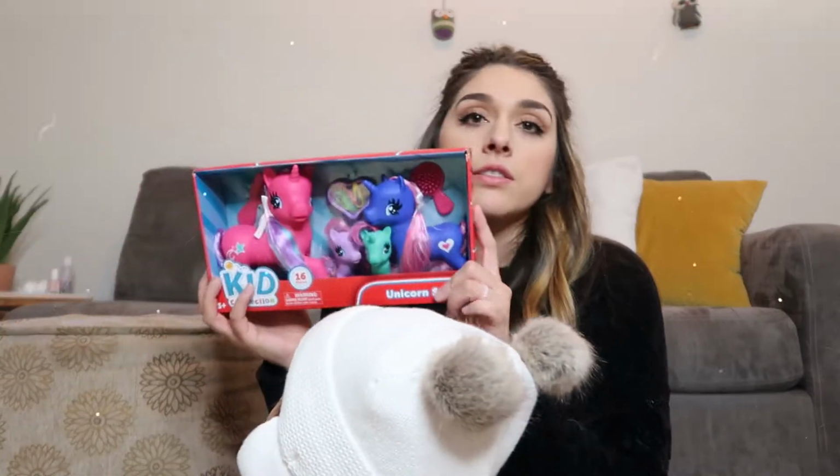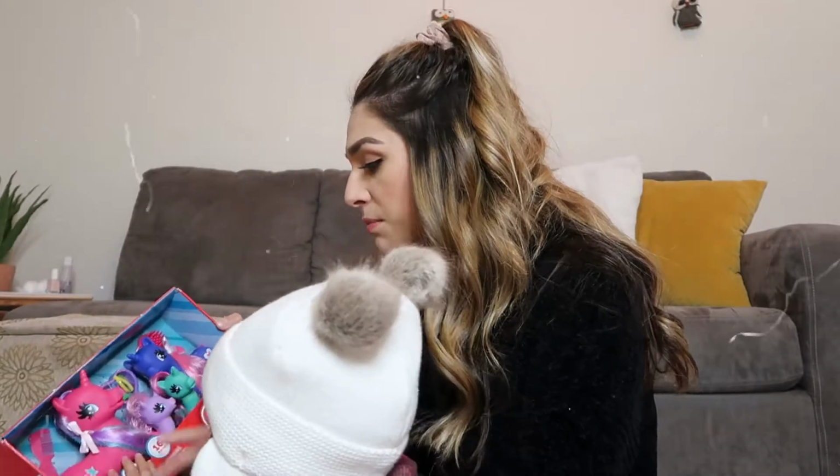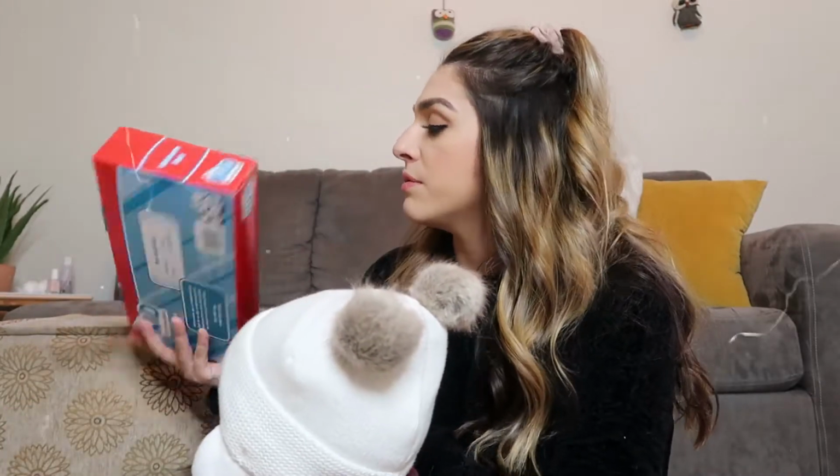The little pool and the cubes, bath toy cubes, was a gift from my brother-in-law Lewis and my sister-in-law Jackie, so thank you very much, guys. She also got some My Little Ponies. Is this My Little Ponies? Oh, it's not My Little Ponies. I don't know. Basically a little unicorn set from my madrina.